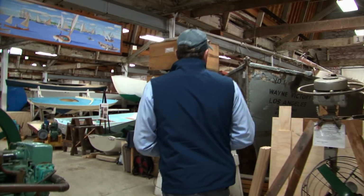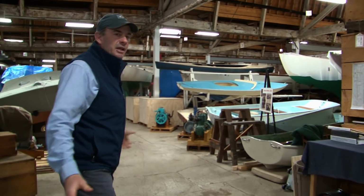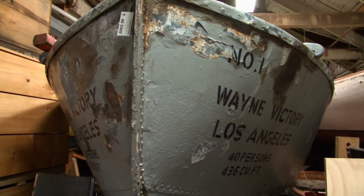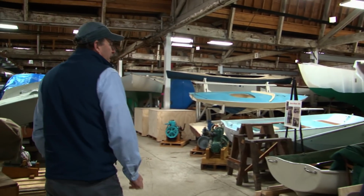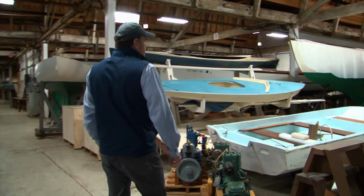And as we walk into our boat hall, we do have one gray vessel. Our collection is mostly recreational and working vessels, but right here you see a lifeboat from the Wayne Victory, which was a World War II victory ship manned by merchant mariners carrying cargo in World War II. We have added some fiberglass vessels to our collection. We've put some interesting ones here.